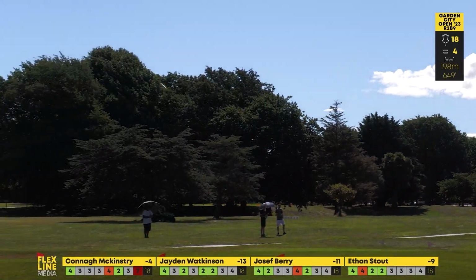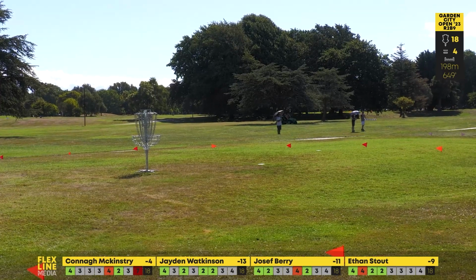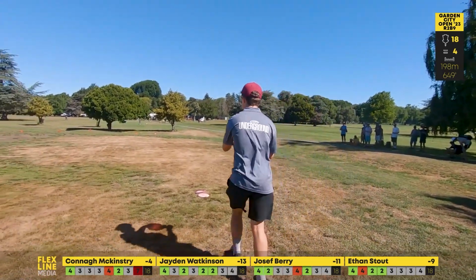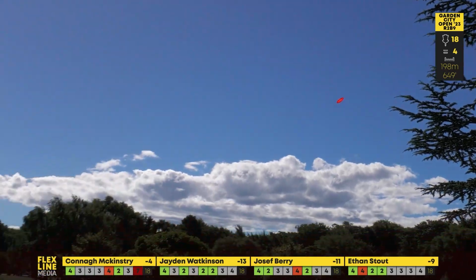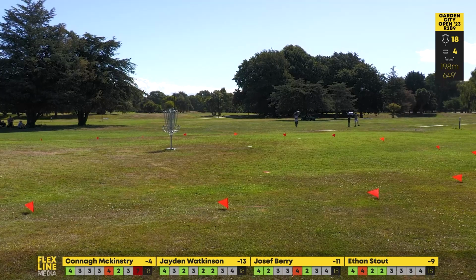Oh, another nice looking approach. These boys really showing you how it's done so far, playing the hole to perfection. Now we just need Ethan to stick the island. Aim of the game on 18 is to stick the island, and Ethan's got it nice and wide, and yep, he'll find it as well. So yeah, pretty clinic on how to play 18.